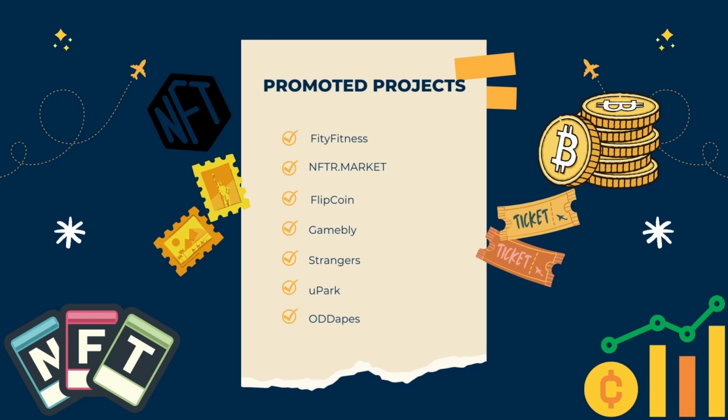He also said the projects are well verified before starting the collaboration, and they want to deliver projects that can bring value to community members. I am not that much into NFTs and small projects, so please let us know if you know any of these projects and what's your opinion on them.